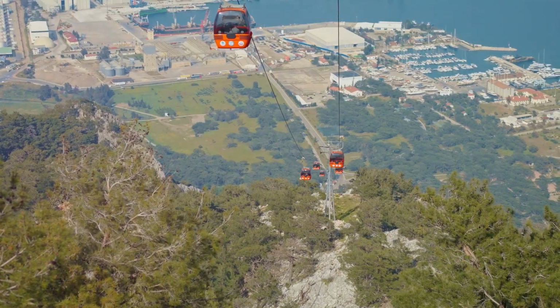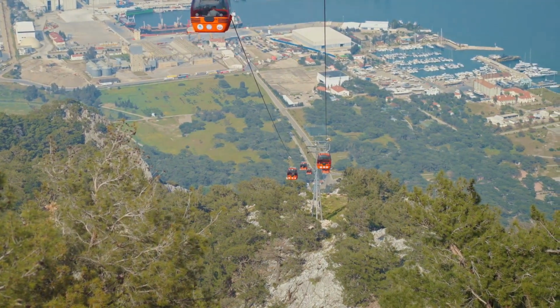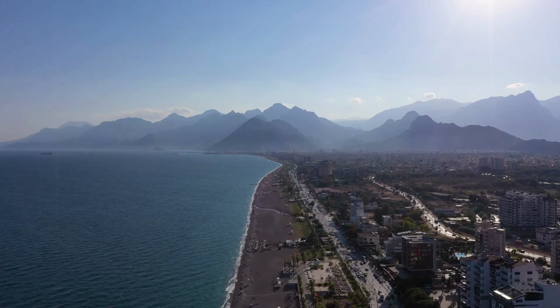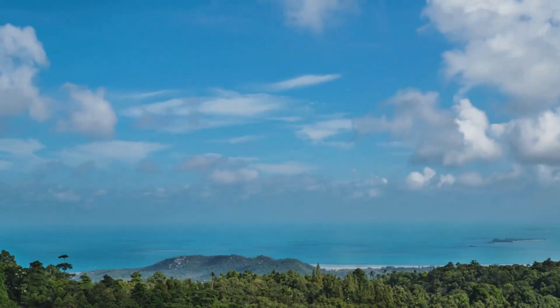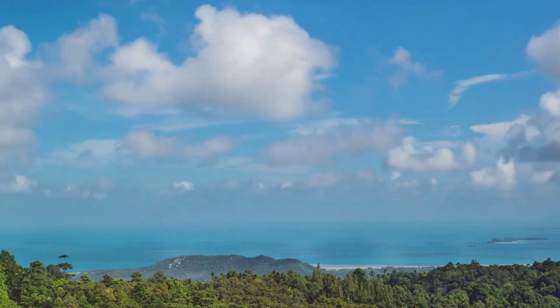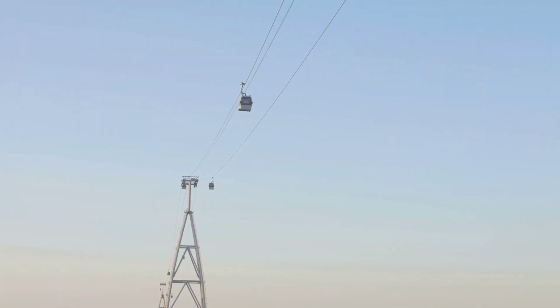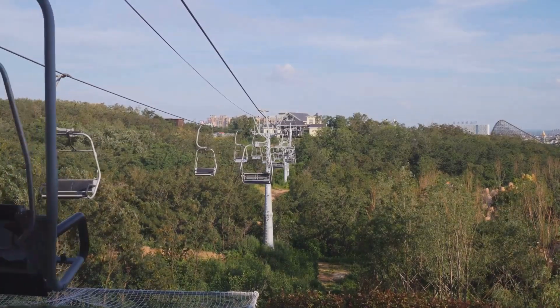Get ready for breathtaking views, guys, because we're about to take a ride on the Olympos Cable Car, which will whisk us up to the top of Mount Tatali. From the summit, we'll have panoramic views of the coastline, the Taurus Mountains, and the turquoise waters of the Mediterranean Sea. As we ascended in the cable car, the views just got better and better.